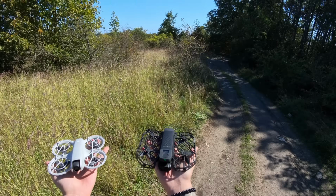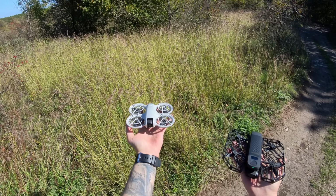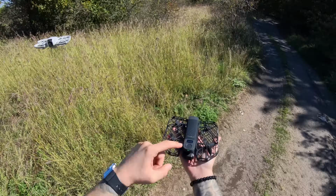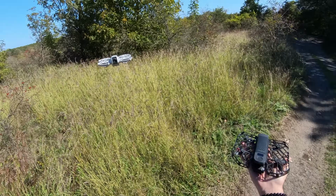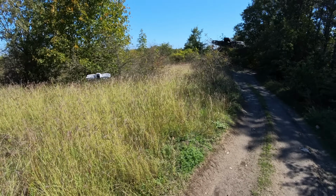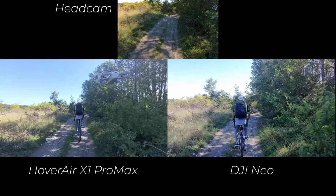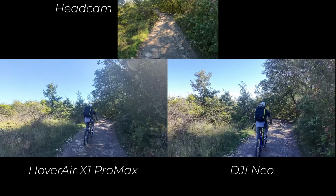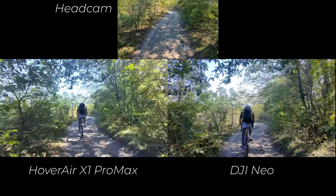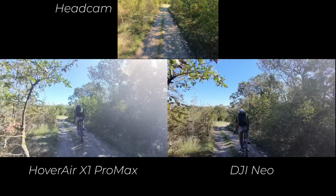But I also test the drones simultaneously. So let's put them in the air. Medium. Follow. 3, 2, 1. Middle. Follow. I hope they don't crash into each other. They seem to be fighting for territory.